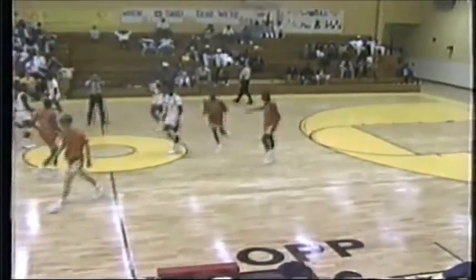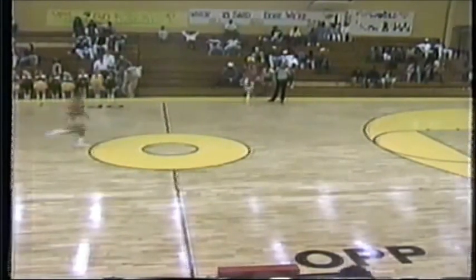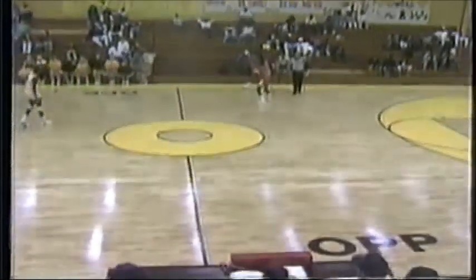Last year, I remember in this Charles Henderson game, we had about a 20-point lead going in the fourth quarter, and we blew that thing right at the end, but I believe we won it the last few seconds, or they may have won. I don't know. It was close. You never have enough points on Charles Henderson Trojans.